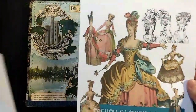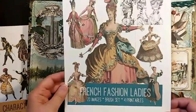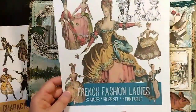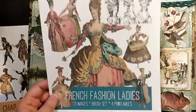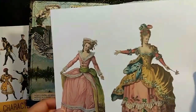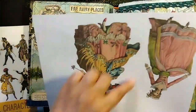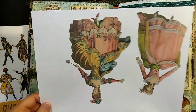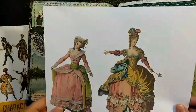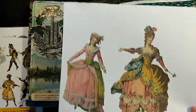As I looked through the various bundles, I came across this one of French fashion ladies with their big dresses. And the more I looked at them, they reminded me of flowers. And it's a silly thought, but if you turn them upside down, their skirts are almost like full-blown tulips or really blooming roses. So that's what got me thinking along the lines of not just nature, but personifying it.